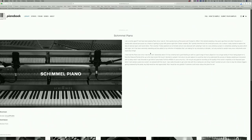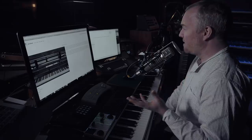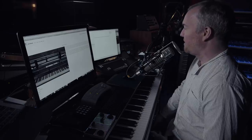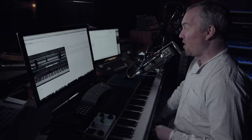Anyway, you did percussion and trumpets, but this piano, Schimmel, big fan of Schimmels, and this is why I'm so excited. I've had this piano ever since I was born, and I absolutely adore it. It had a good bashing, which we all like, puts the character in. I decided to sample it, not only to try and capture its sound, but also to try and understand the process of deeply sampling an instrument with so many notes.